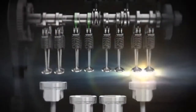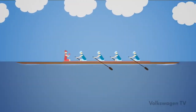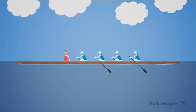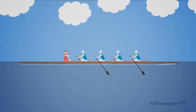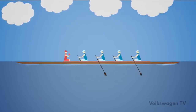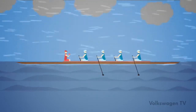What's the basic principle of active cylinder management? A rowing boat of 4. Here, muscle force is required, but the principle is the same as with cylinder management. In this example, the rowing boat is to maintain a constant velocity. In case of headwind and countercurrent, all 4 rowers have to move the boat together.